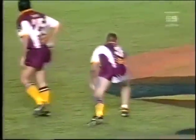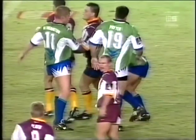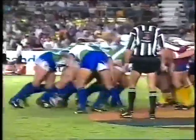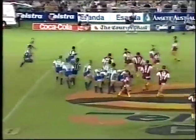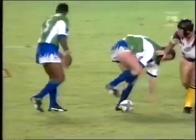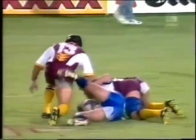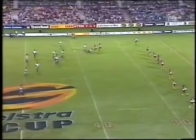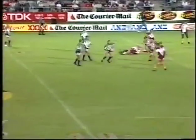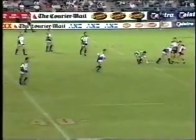Well, it's been a stop-start affair. Lots of changes. Mistakes and injuries. Taking away a bit of the glamour of what this match promised. Kennedy. Hetherington with a catch and pass, and Clyde, 38 metres away from the opposition line. DeVico. Ooh, good strong hit, but he's able to get it off for Hetherington. They've centered play.